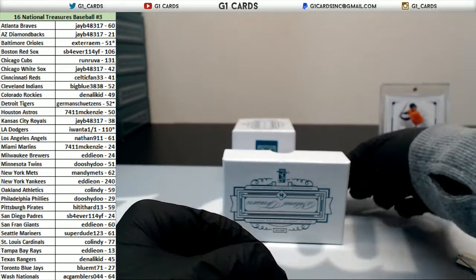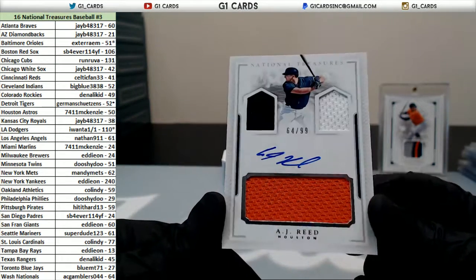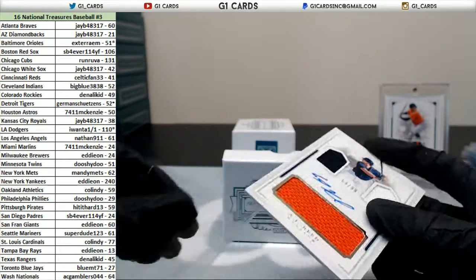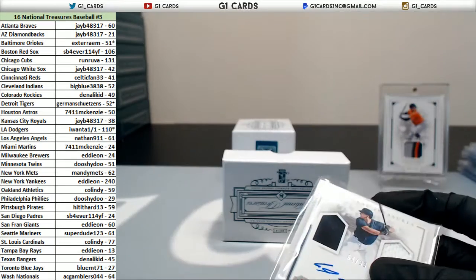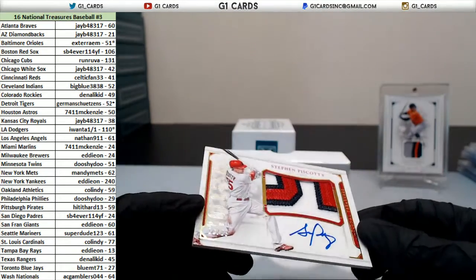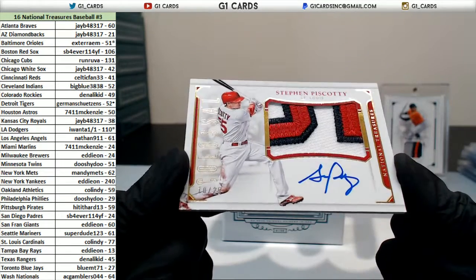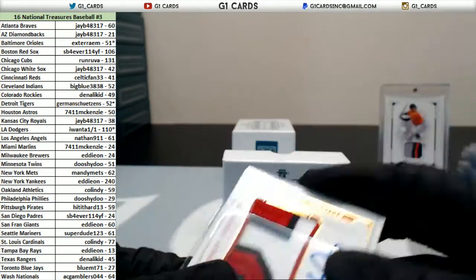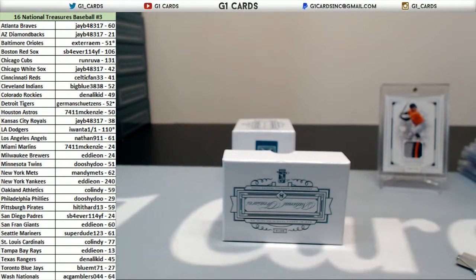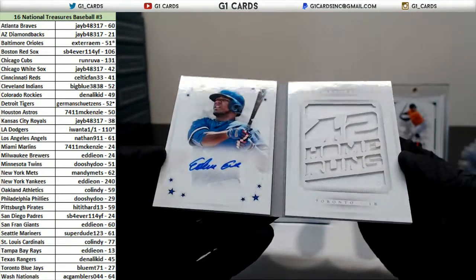I'll agree with that. How about back-to-back, same player, AJ Reed again, triple relic, auto out of 99. At least this one's not a sticker. Bullshit! Oh, you've been in 10 yourself? Alright. Next up, Stephen Piscotty, St. Louis Cardinals. Colossal signatures out of 25. Patches are pretty nice, at least. Yeah, definitely nice so far. Stars signatures, 5 out of 10 for the Blue Jays, Edwin Encarnacion, 42 home runs.